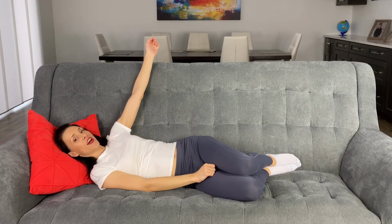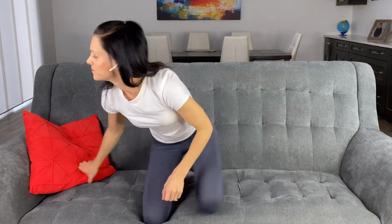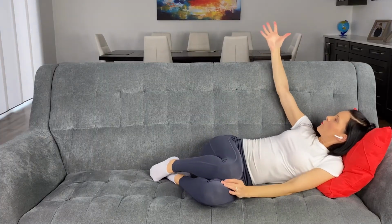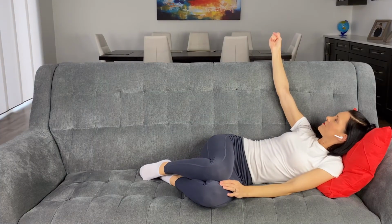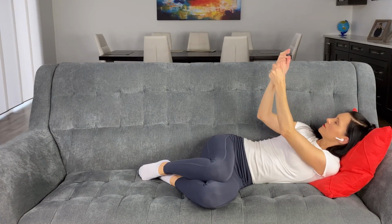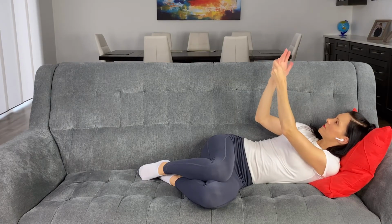We're going to switch to the other side. You can continue this on your own time as well. So again, starting with opening and shutting your fist. Good. And then you can start to massage through the palm and fingers.